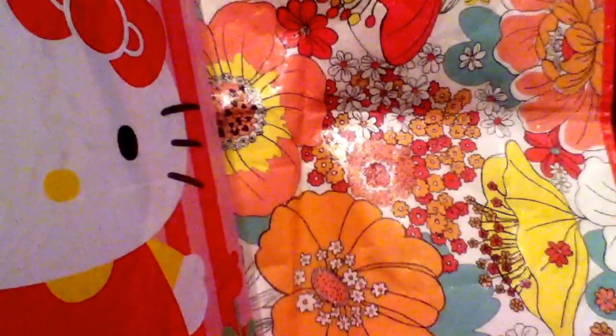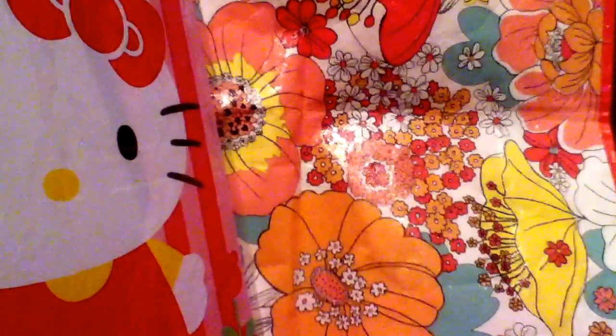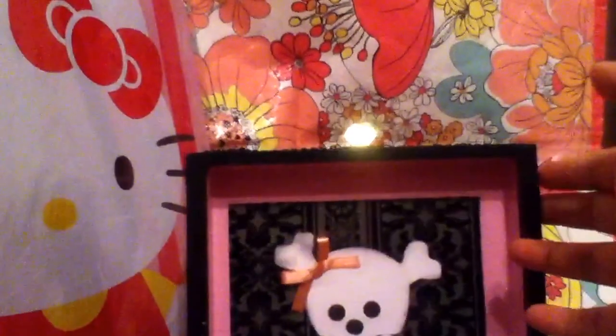Oh my gosh. Okay, so this is the last one. She made me a box with my name on it, and it's pink and black. Oh, how pretty. Oh my gosh, look at that pretty flower. Oh, I love it, love it, love it. I love stuff with my name. Super cute. Oh my gosh, and there are more goodies inside.